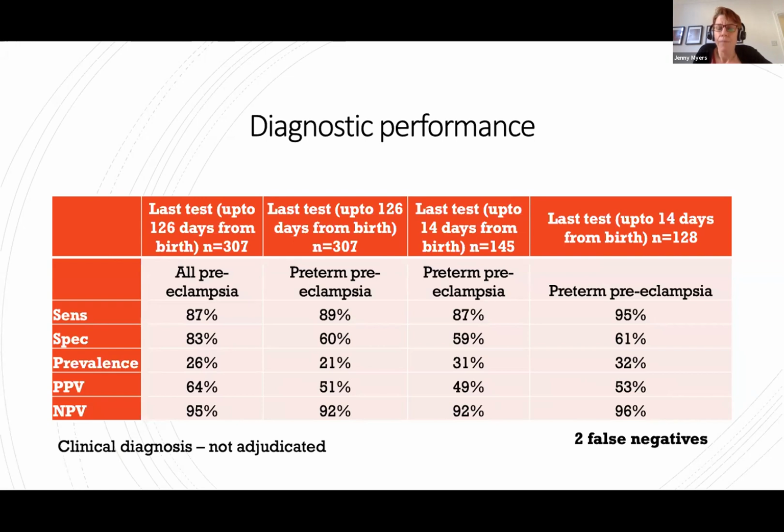So in our hands, this ratio test is, I don't know what I would do without it now in terms of being able to triage care. It makes a huge difference to the women and a huge difference to our confidence in how we manage these women. But I think it's also very important to say that no biochemical test is a certainty.